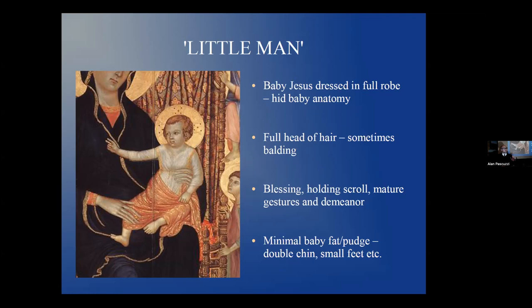But he's usually blessing or holding a scroll. He has very mature gestures and also a mature demeanor, and obviously minimal baby fat or pudge or a double chin or small feet. They're very carefully chosen, but he's all covered. You're not going to see any of the true babiness of a small child.